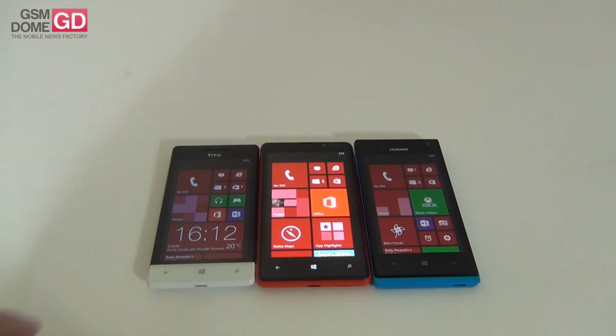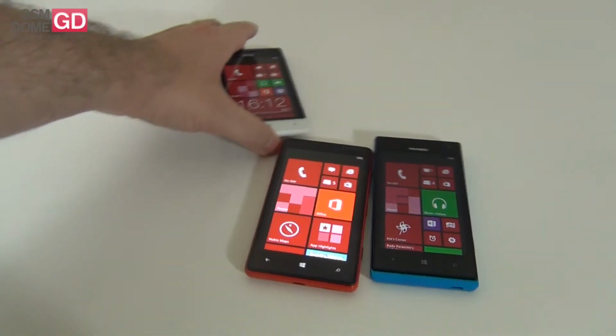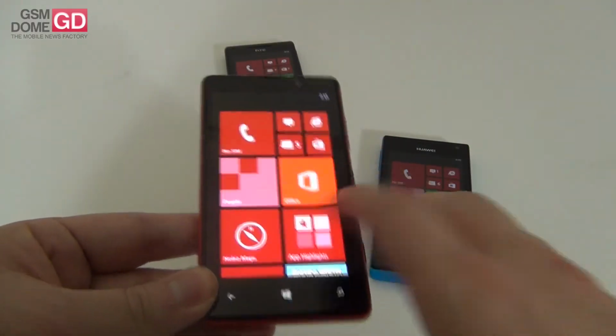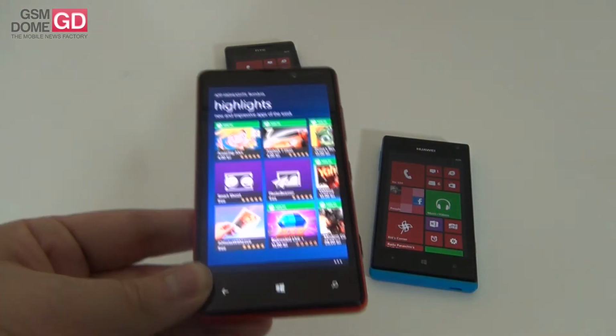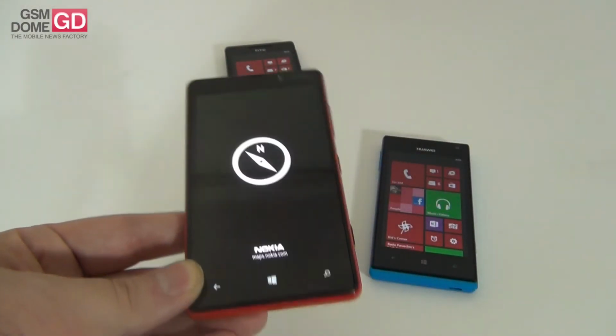Okay, now as far as software goes, all of them have Windows Phone 8. Some have additions, and by additions I mean extra apps. Obviously the Lumia wins by far. We get a huge amount of apps here. We get Angry Birds Roost, app highlights, we get a Creative Studio, we get Nokia Drive, Nokia Maps, all this extra.